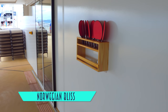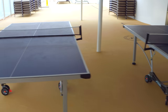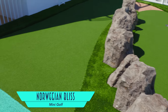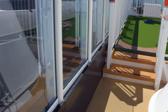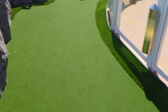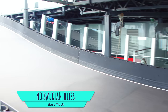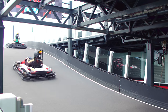Those looking for some classic physical activities can head on over to table tennis. Or there's also a small mini golf course. But chances are you'll be most inclined to try the racetrack, for full go-kart action uniquely on top of a cruise ship.